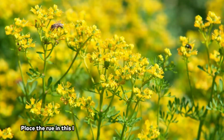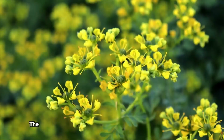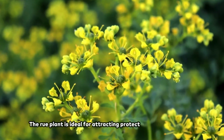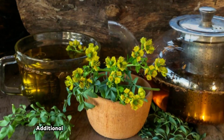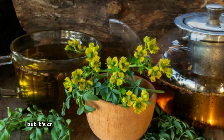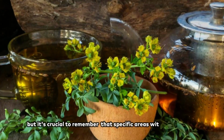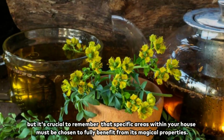Place the rue in this location, and the money will arrive within 48 hours. The rue plant is ideal for attracting protection to your home and warding off negative energies. Additionally, it helps in drawing abundance and prosperity, but it's crucial to remember that specific areas within your house must be chosen to fully benefit from its magical properties.